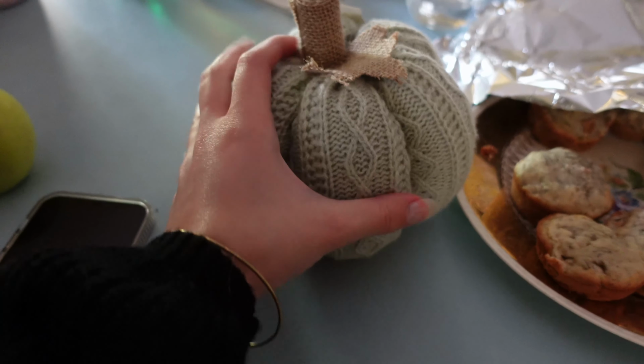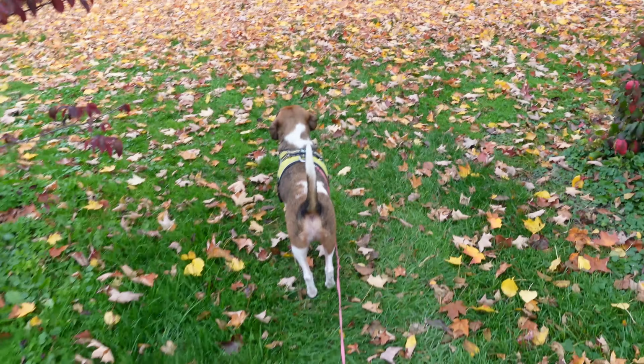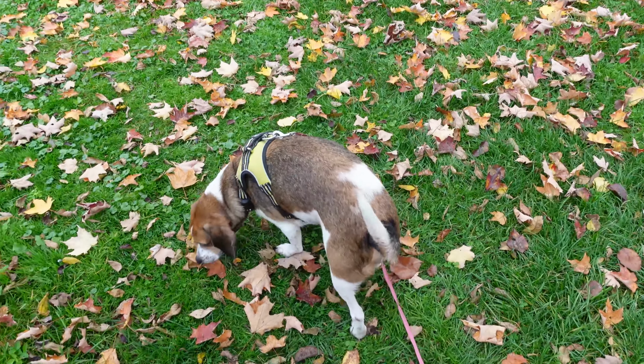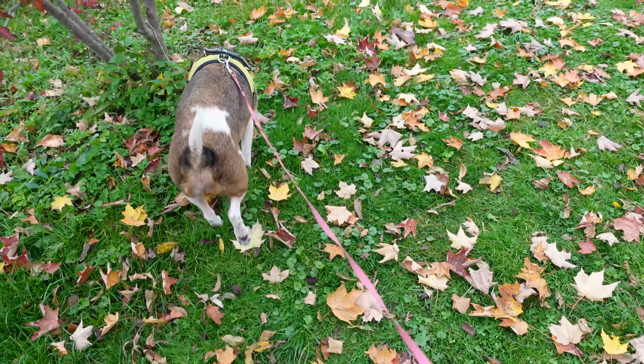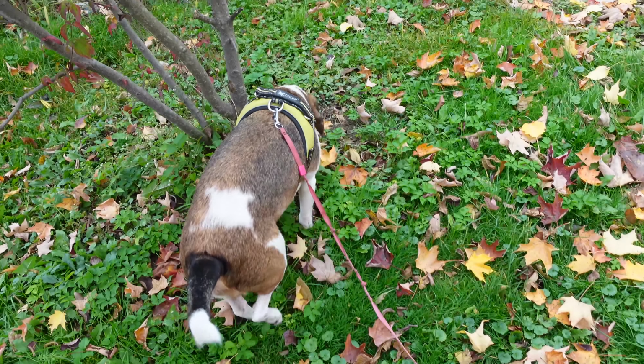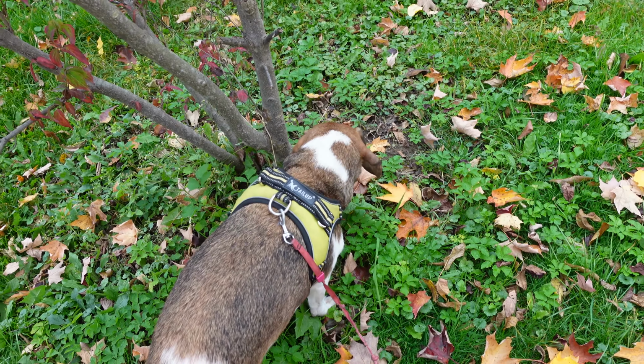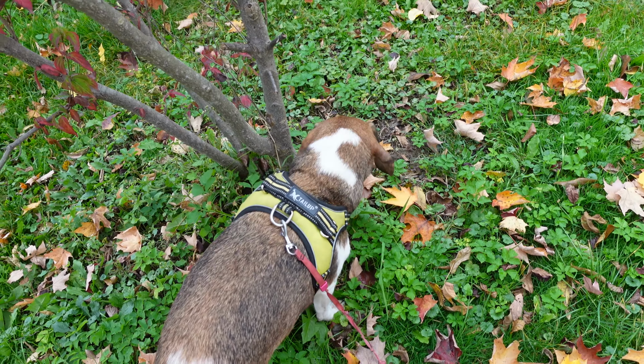It's so cute though, and I love squishing it. Right, so first we're taking Chuck out. He's our Beagle Basset Hound mix. He's our family dog, and Daisy is my personal dog. She's still inside though because they don't go to the bathroom if they're out here together. They work each other up and get all hyper, so I take them out separately. So her turn's next. Chuck, don't eat whatever you're eating.